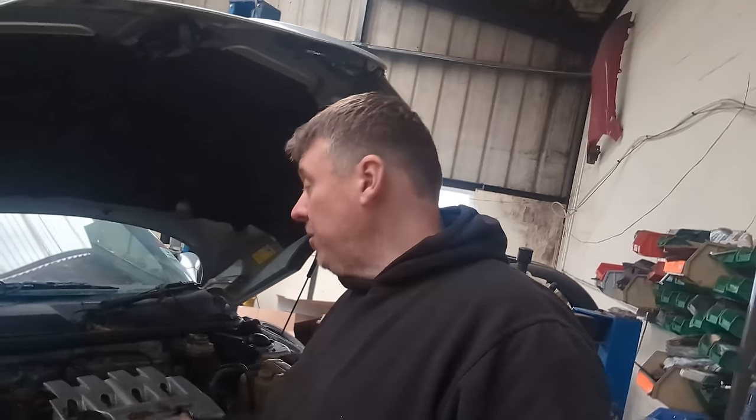Once the engine's warmed up, so it's about 5 minutes later now. The engine has had a little bit of time to warm up, but if you can hear, it's a lot quieter now. Still a little bit of a tick coming from it, but give it 20 minutes to fully warm up, drive it, get it MOT'd, and it should be lovely and quiet by then.